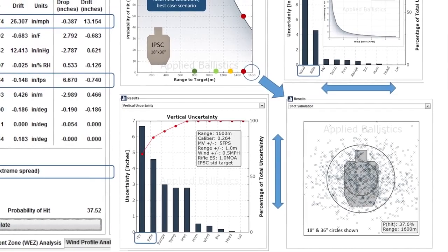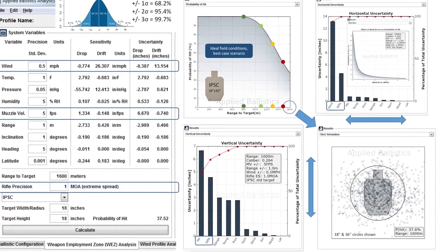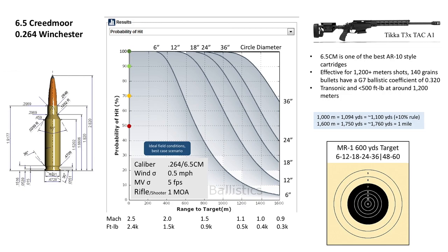So at 1600 meters, the 1 mile, it is 37.6 on the IPSC target. Modeling the different circle diameters from 6-inch to 36-inch, you can see that the 6-inch has a 100% probability up to 300 meters, drops to 90% around just over 400, and it's at 70% close to 600. So for very small targets, you see the probability.